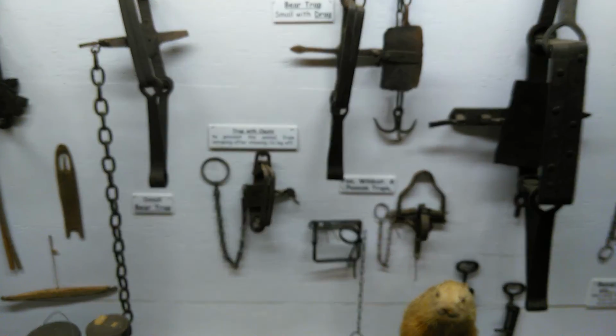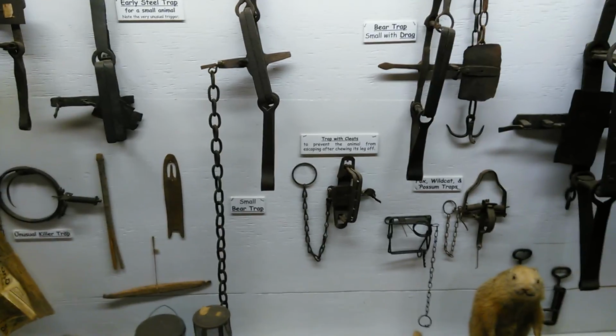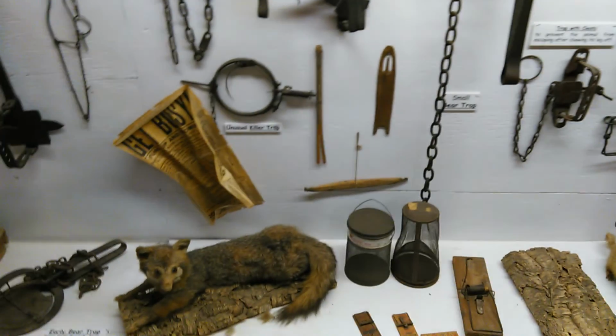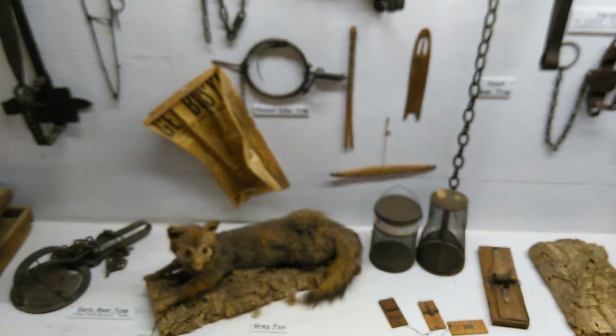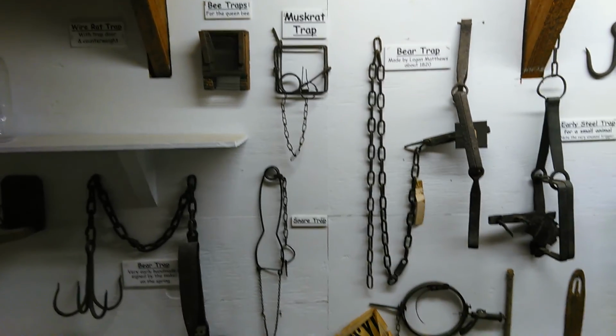I'm going to take just a second. There it goes. Get the camera to focus. I got a friend that would appreciate these traps and the critters that were probably caught in them at one time. A muskrat trap.